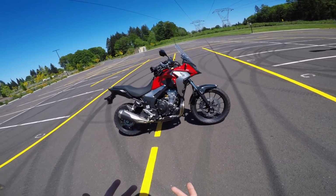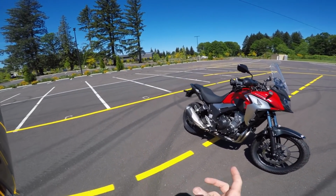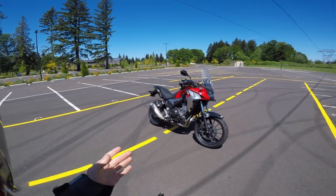So if you don't go off-road and you never ride above, say, 70, 75 miles an hour, I could see how you might entertain the idea of putting a 16-tooth pinion on. But if you ride high speed on the freeways and you're going to do off-road, I don't recommend putting a 16-tooth pinion on here.